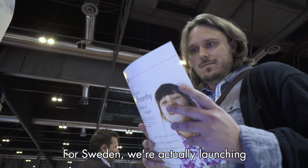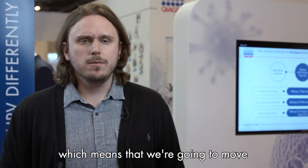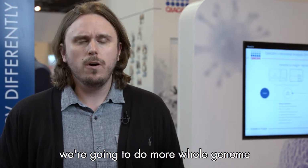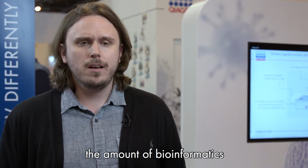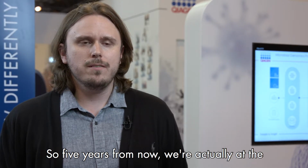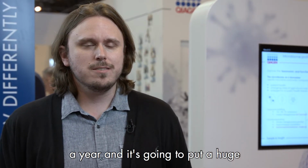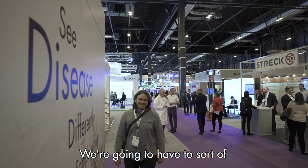For Sweden, we're actually launching a Genomic Medicine Sweden project this year, which means that we're going to move NGS much more into the clinic. We're going to have more applications. We're going to do more whole genome sequencing for humans, which of course will have a tremendous impact on the amount of bioinformatics infrastructure we're going to need. So 5 years from now, we're at the peak of the Genomic Medicine Sweden project, where we're going to do 45,000 samples a year. And it's going to put a huge strain on the existing infrastructure. So we're going to have to scale out and scale up.